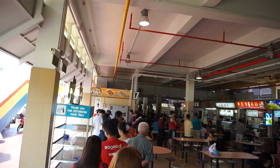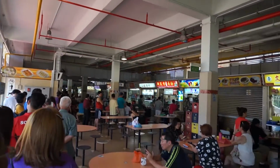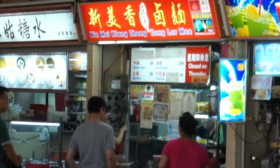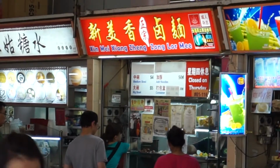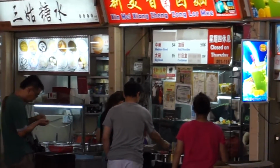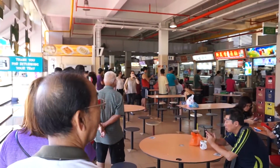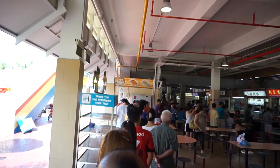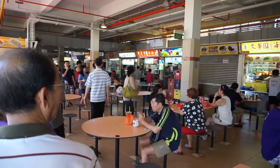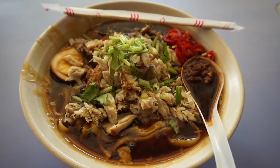Okay, next one is if you look at the long line, we are all queuing up for this Lor Mee dish. For this particular shop itself, when it's open, there's always a long queue for it, and this is evidence of it, especially if you come during weekends.